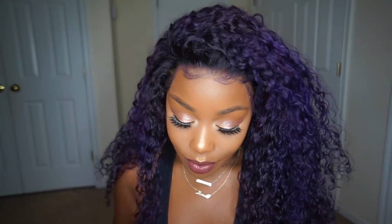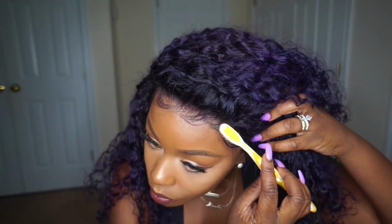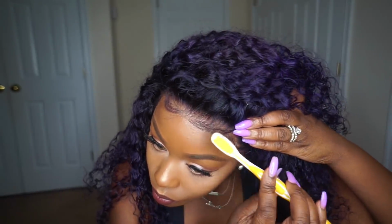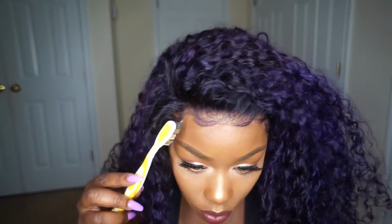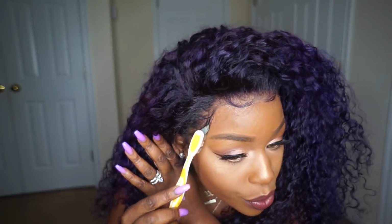And then what I'm going to do is just use some hair grease. I know this is funny, but I'm just using some regular old hair grease. I'm going to put a little bit on my toothbrush just to make it look less ashy and less flaky. Now I do this often just because that got2b glue be looking real crusty sometimes, and I cannot go outside like that, especially with a popping frontal like this. So I'm just gonna put a little bit of grease on it just to smooth it out.